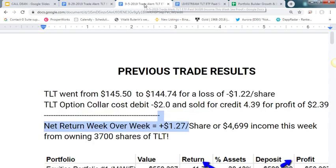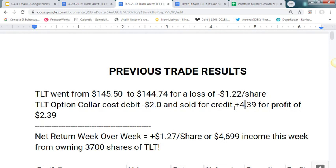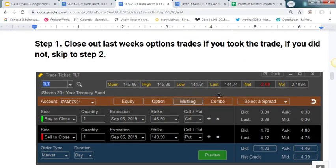So I'm going to go to today's trade alert. You can see the summary right here, but let's look at the real screenshot so you can see this is the real deal. I scroll down below. Here's your first step to get out of the trade. And so we nailed it. The TLT traveled lower to 144.74 when I took this screenshot. In fact, the lower it went, the more profit we squeaked out this week on the current trade. And so you can see we actually get a credit to exit the option of $4.39.